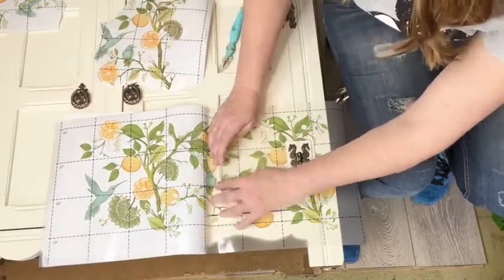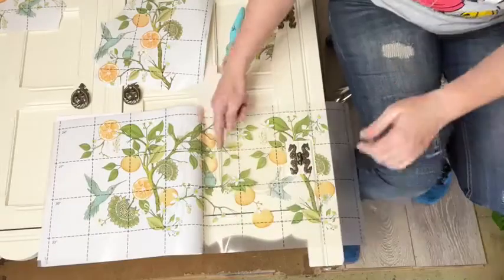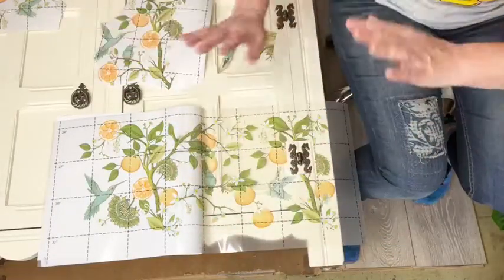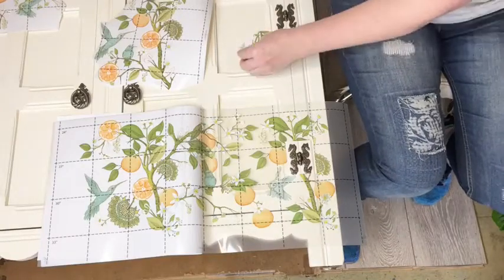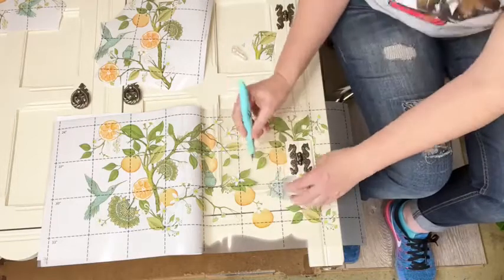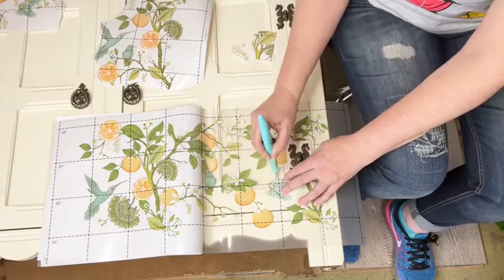There. Because what I want to do, like I said, I'm not going to be able to wrap all of this around all these different edges and keep on going. It would just be too difficult. So I'm going to take my craft knife. I'm going to use the edges of my door panel. Try not to get my head in the way of the camera.